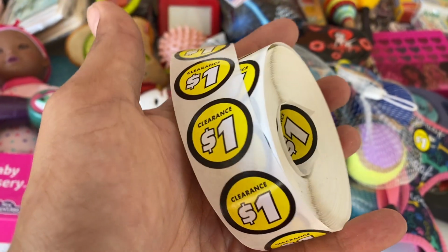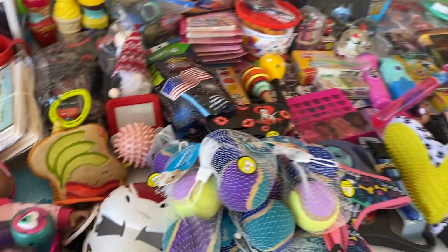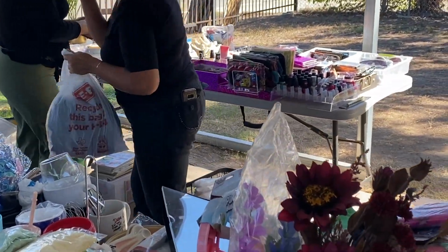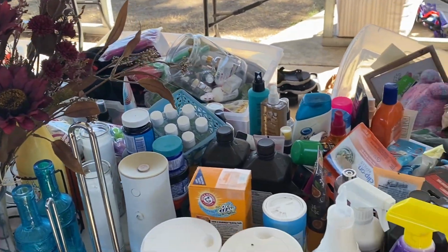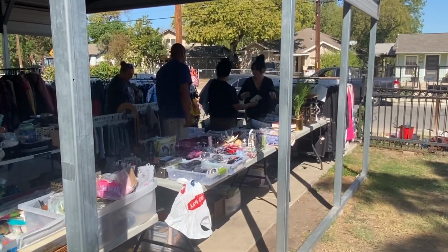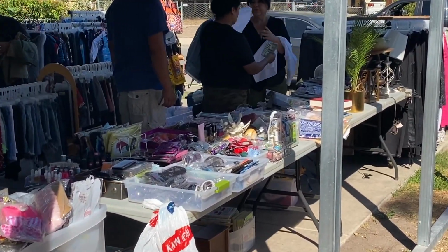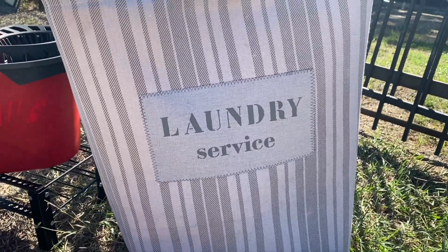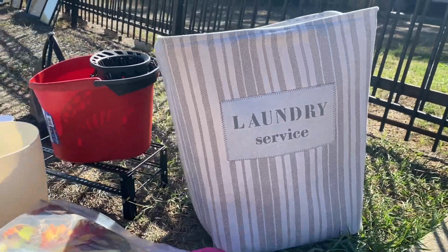And actually, these stickers that I found, I'm using them to put prices on items. Throughout this video, my mom's really gonna help me out making these sales. I'm actually behind camera recording, but yeah, so thank you, Mom, for helping me. And of course, laundry service. If you know, you know. Whenever, wherever.